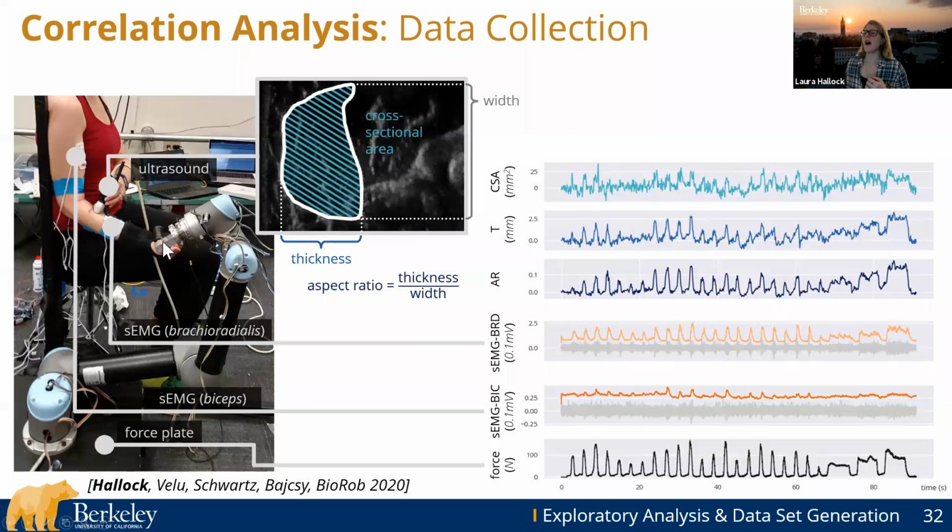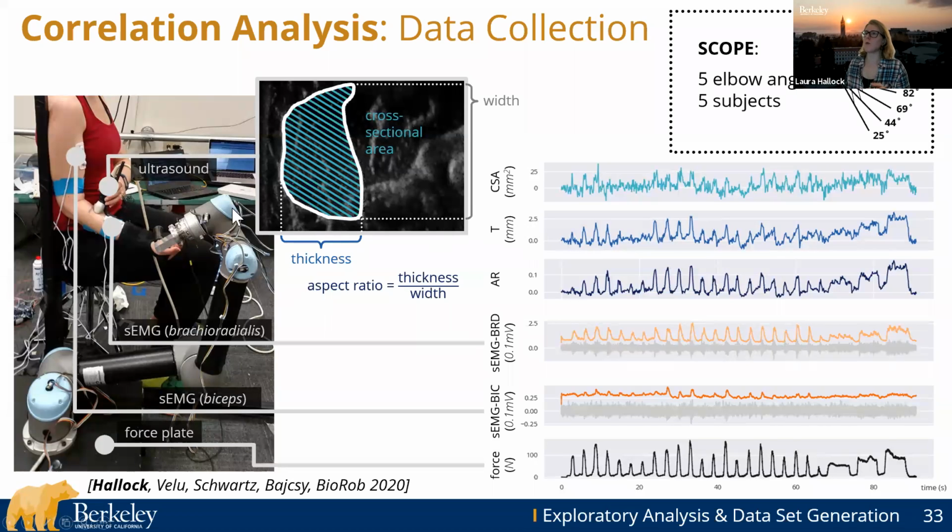And so for an additional data set, we placed the subject's arm at 5 different elbow angles. And so meaning that the force was measured from a load cell on this handle. But the robot's job was just to hold that load cell. It was completely static, and these are what's called isometric contractions. So the human was not actually changing kinematic configuration.